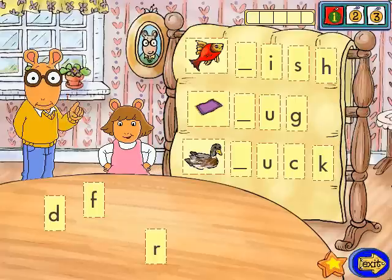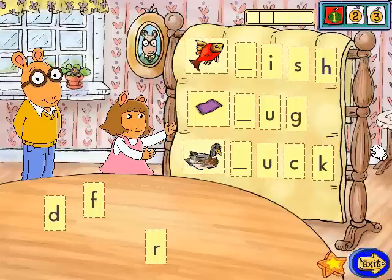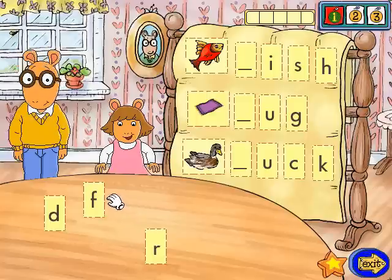I'll help too. Find the missing letters that spell the words on the quilt. The picture shows what the word should be. To pick up a letter, just click on it. Then, click again to put it down where you think it should go. Click on the picture if you want to hear the word.